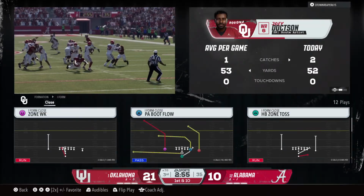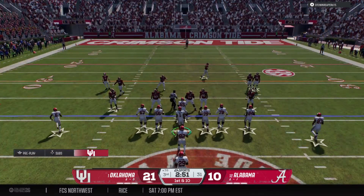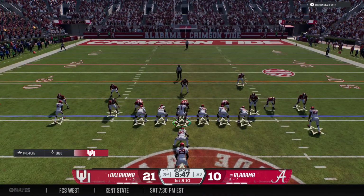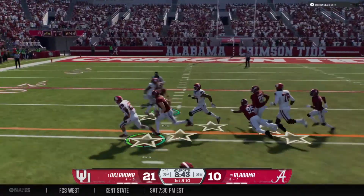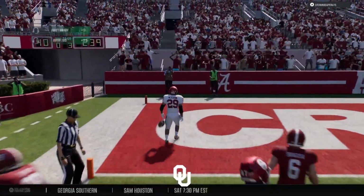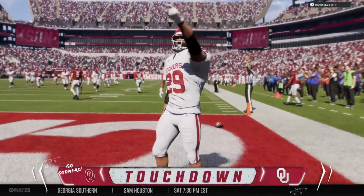Another Oklahoma receiver making a big-time play for this offense. Man, it just seems like over the years, so many big-time, dynamic receivers have come to Norman. Integral piece of this offense, and it gets you the yards you need. He's past the marker and still going. Touchdown, Sooners. He wins the foot race to the end zone.